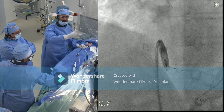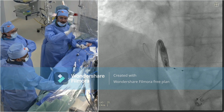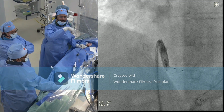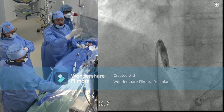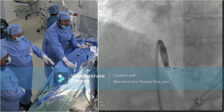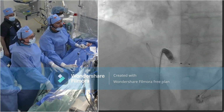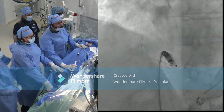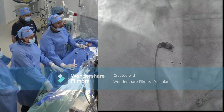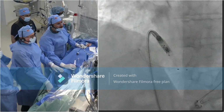And for the future, hopefully, when we plan to upgrade with another device in the atrium, in order to communicate together, you need the space. So the optimal place is on the low septum, not in the mid septum, not on the high septum, but on the low septum. It will take us a little bit more time to find the sweet spot that we are looking for, but we have to try. So patience, patience, and patience.